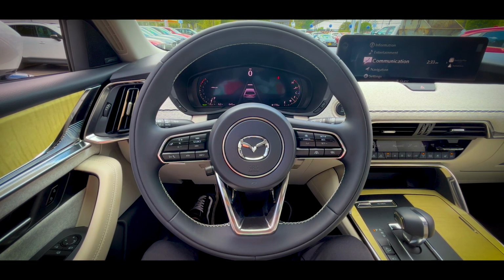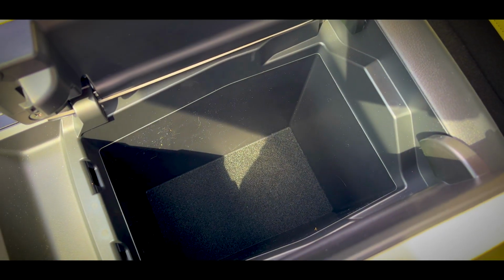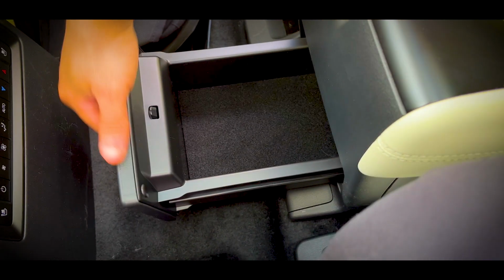These captain's chairs have their own second row center console, and the inside is huge. This is what should be up front. I don't understand what happened. And there's another compartment below with even more storage.